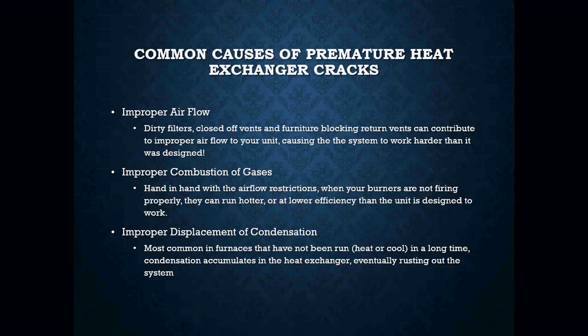Now, common causes for premature heat exchanger cracks. One of them is most likely going to be airflow. Dirty filters, blocked or closed off air vents, furniture blocking your return air vents or supply air vents, all contribute to improper airflow for that unit. Now remember, when it comes to ductwork, your return air vents and supply air vents are all meant to be open and unobstructed. If there is something blocking them, you are now interrupting the flow of air through that unit. That's going to cause a problem.